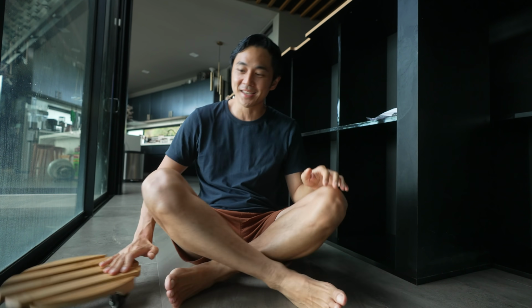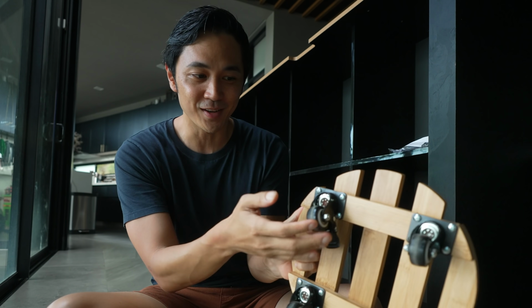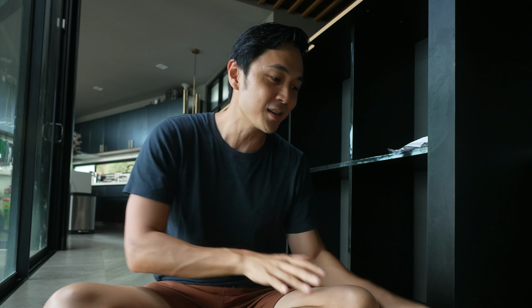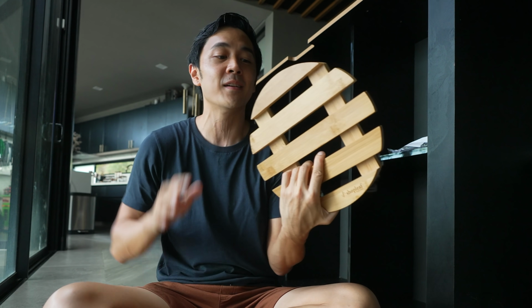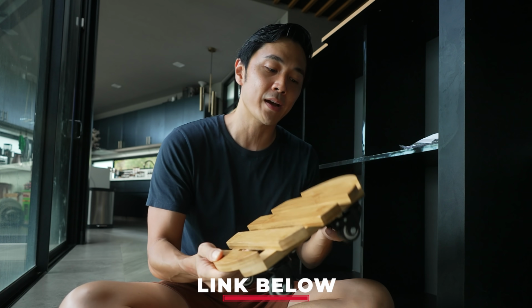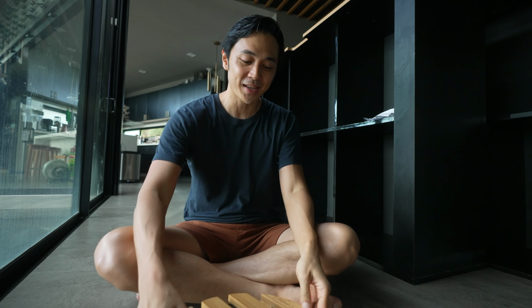Here's a quick tip, guys. If you're moving a lot of heavy items in your house, whether it's furniture or planters around the house, I suggest you get one of these. Para siyang maliit na platform na may wheels on one side. And you just put this underneath the heavy object and you can push things around. Ginagamit namin ito palagi when it comes to moving heavy mga planters or whatever heavy items we have around the house. So I'll put a link down below for this or something like this.